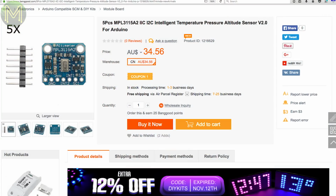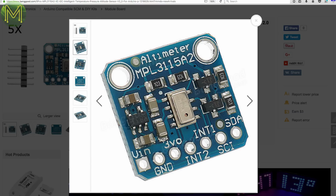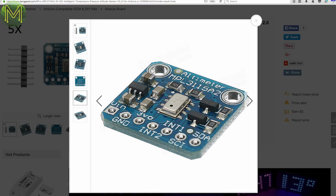And over in China we have a breakout for the fairly accurate MPL31115A2 temperature and pressure sensor. Runs off 3 to 5 volts and can drop down to 2 microamps in standby. Even at a 1 Hz sampling rate it only consumes around 9 microamps.